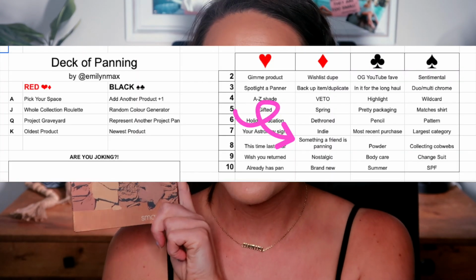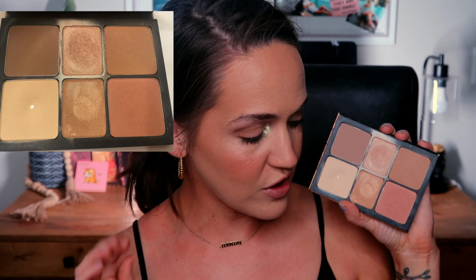Next up, I have my Smashbox Cali Contour Kit. I rolled in the category Something a Friend is Panning Again, and for this I selected a product that Emily, the creator of this project, was working on, and she is currently working on this contour shade right here. I believe it's in her whole collection project pan, so I decided to work on this as well, and I gave myself a goal of reaching for this 20 total times. I had reached for it 5 of those 20 times as of last update, and I did only reach for this an additional 2 times, putting me only at 7 out of those 20 uses, meaning I have to reach for this an additional 13 times.